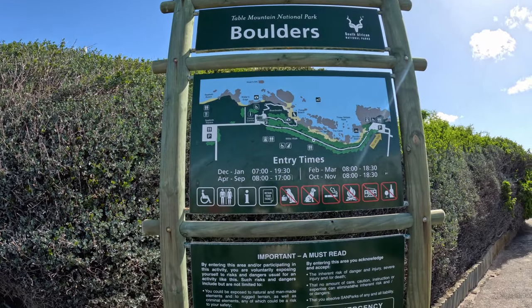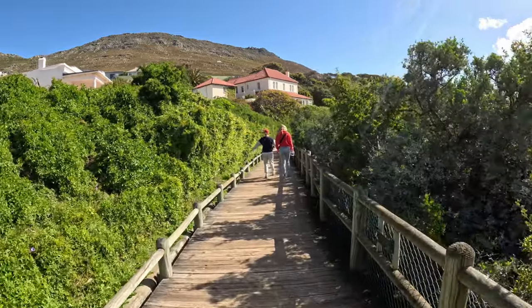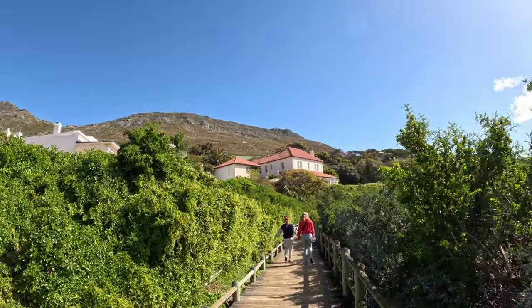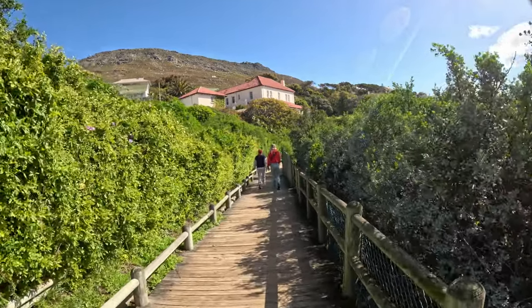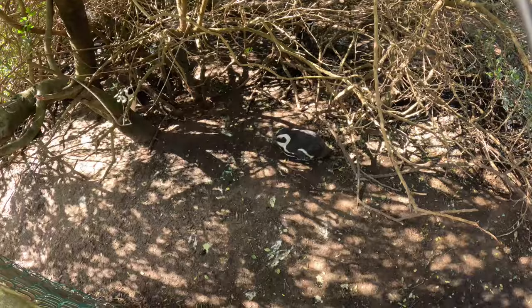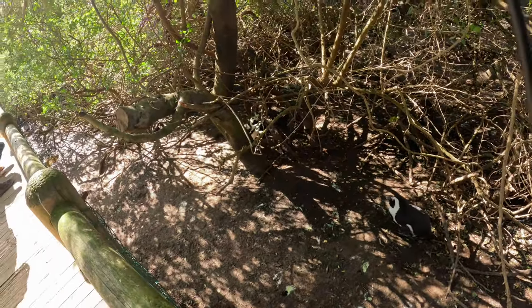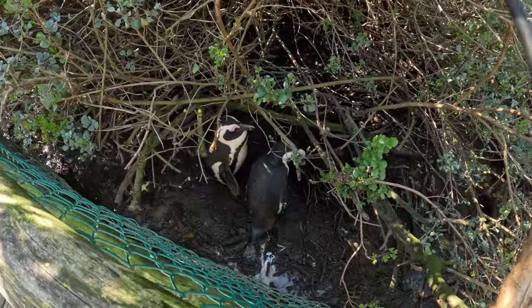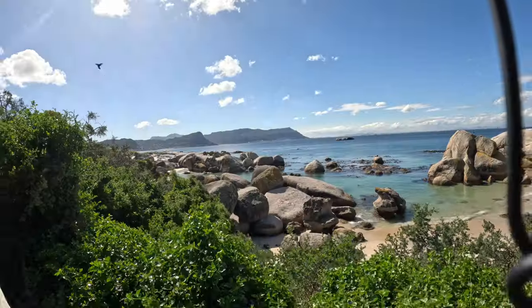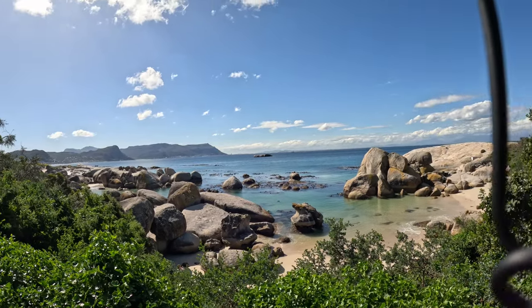We have just arrived at the breathtaking Boulders Beach, and the moment we set our foot here, we were greeted by something very extraordinary. Penguins, not just any penguins, but adorable African penguins, also known as the jackass penguins due to their distinctive braying call. Boulders Beach is home to one of the few land-based penguin colonies in the world. It is a conservation success story.